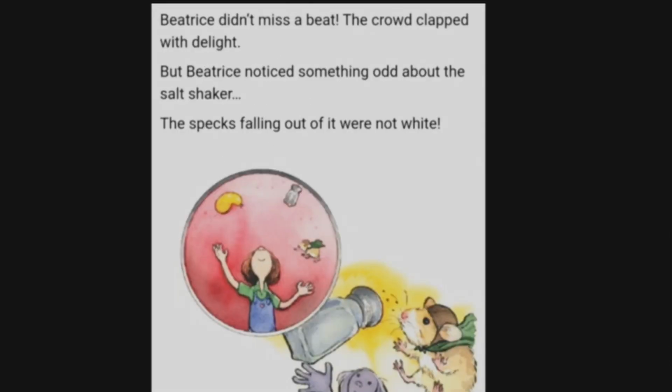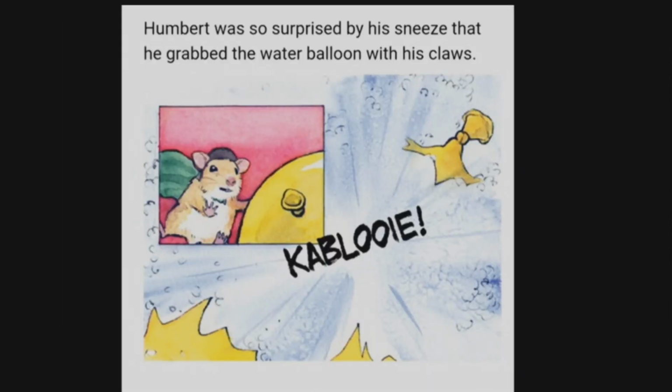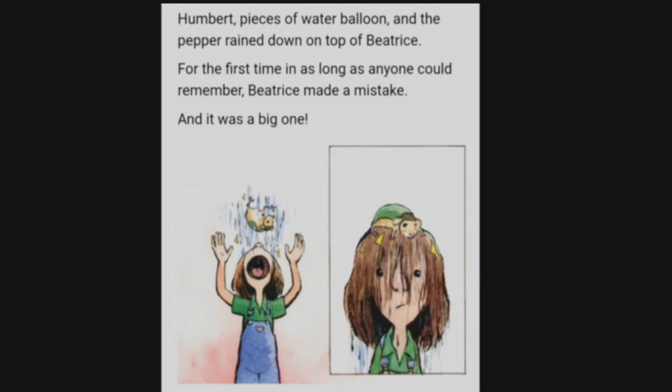The crowd clapped with delight, but Beatrice noticed something odd about the salt shaker. The specks falling out of it were not white. Achoo! Herbert was so surprised by his sneeze, he grabbed the water balloon with his claws. Kablooey! Herbert, pieces of water balloon and pepper rained down on Beatrice. For the first time, as long as anyone could remember, Beatrice made a mistake, and it was a big one.